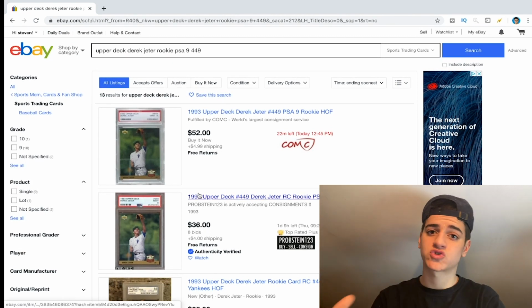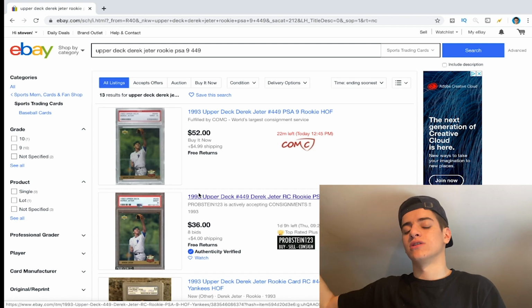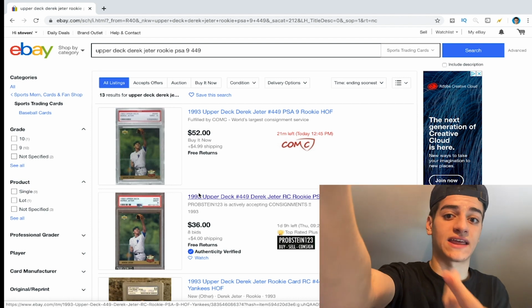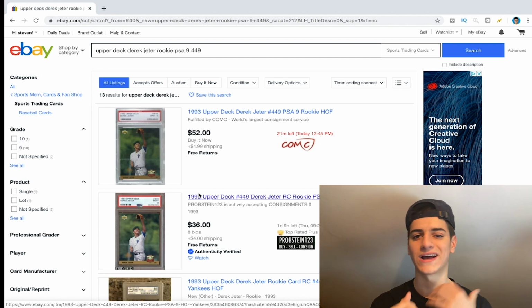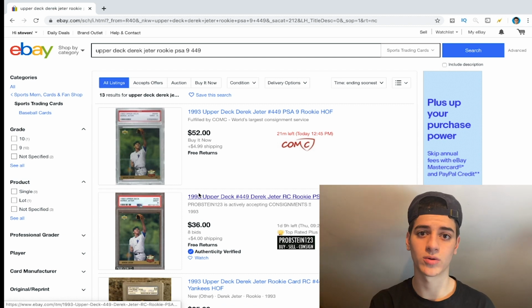But again, it's the same story as that Jeter that I showed you before. People aren't going to be willing to spend that amount of money on a PSA 10 in the future, but they're going to want it in a case like this because it looks good to show off in your house or put on a little stand like I had at the beginning of the video. That just looks good in an office or something like that. So people are going to enjoy that card. But they're not willing to spend $500 on a card, so they're going to jump down to a lower PSA 9, and that's where you can make your money off of.